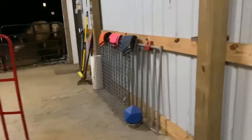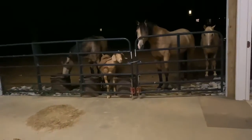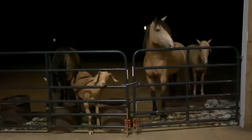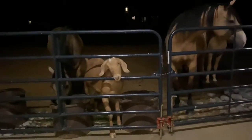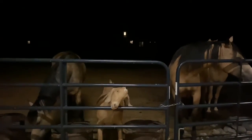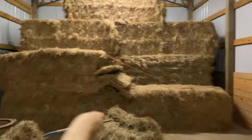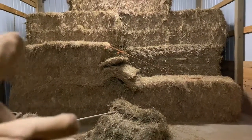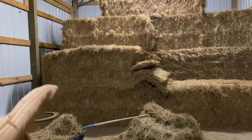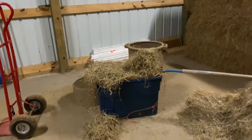Good evening, everyone. It's about 8:30, and I haven't done a video with the horses in a while. So I thought tonight I would go ahead and show you what I've been up to with the horses and how I've been getting along with these big bales of hay. They're the 3 by 3 by 8 feet long hay bales. And I have a little system that's been working for me.